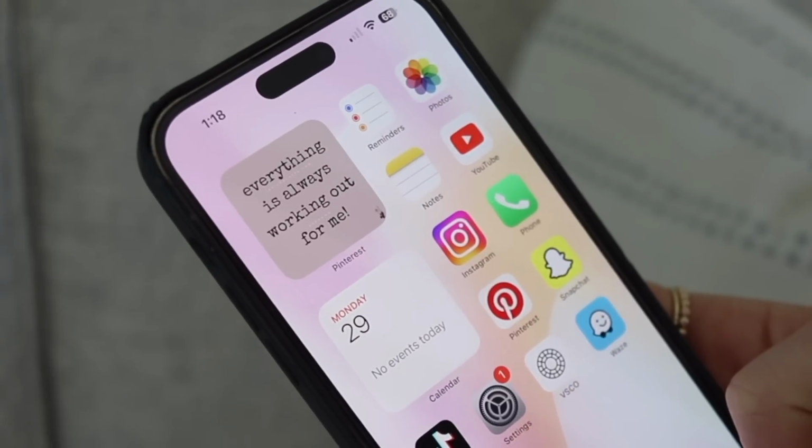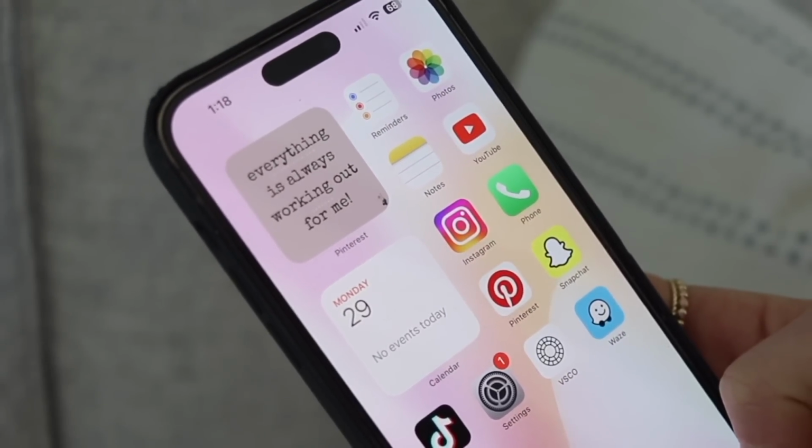I also have a widget in the top corner that has my Pinterest board on it, and I did the same thing with my laptop and my iPad. There's an app called Photo Widget that will literally make a whole theme of app icons, widgets, and backgrounds for your phone or your iPad, so you don't even have to get all the app covers to match your widgets and your background. They will do it for you.